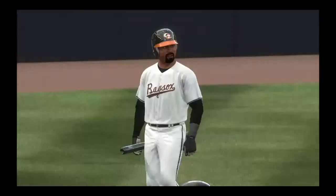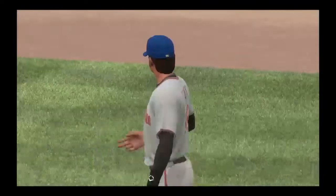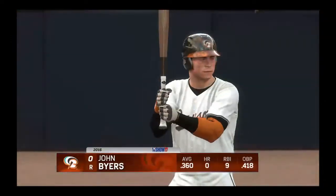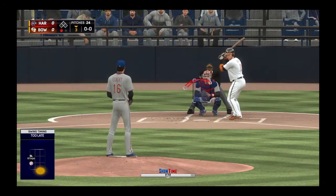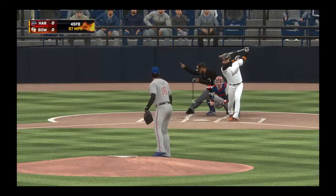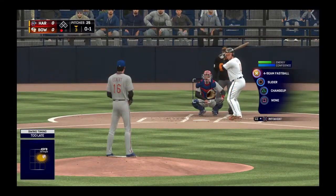Boy, it's been a rough go through these middle innings so far. This offense right now really doesn't have an answer for anything that he's throwing. He's attacking up, down, in, and out in the strike zone. He's been awfully dominant up to this point. Batting 8. Now at the plate, John Byers. And he's been swinging the bat really well in April. He's got that average up over .350 to start the new season.